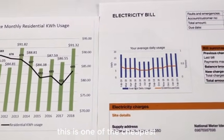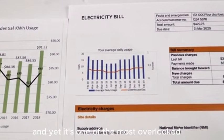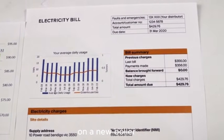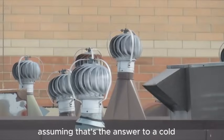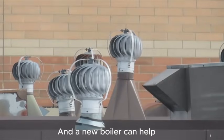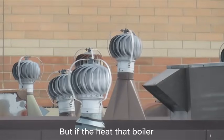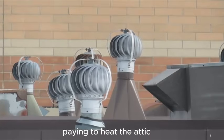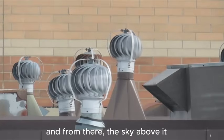Here's the part that surprises most homeowners. This is one of the cheapest, fastest home improvements you can make, and yet it's one of the most overlooked. People will happily spend thousands on a new boiler, assuming that's the answer to a cold, expensive-to-heat home. And a new boiler can help. But if the heat the boiler produces is escaping through an under-insulated loft, you're essentially paying to heat the attic and from there, the sky above it.